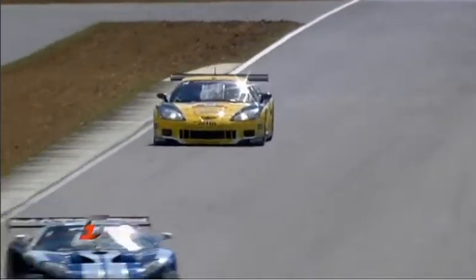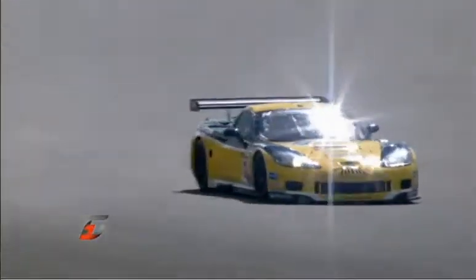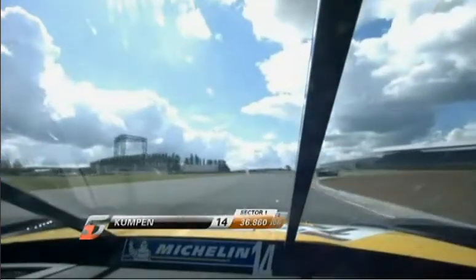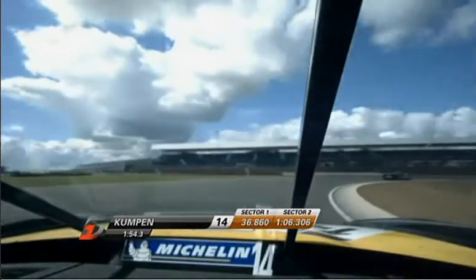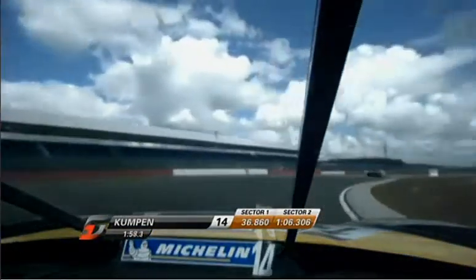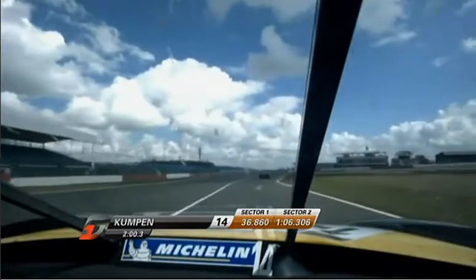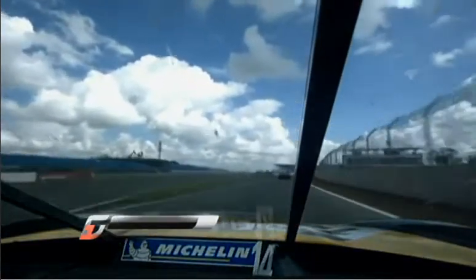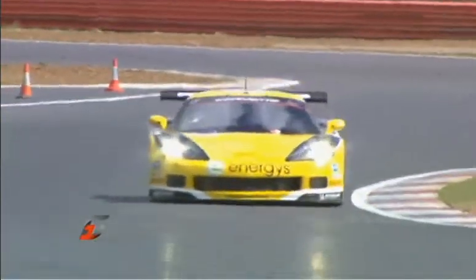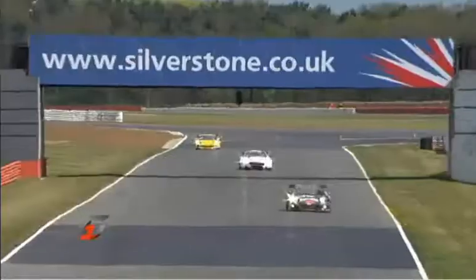There goes across the line, Henrici, 8th fastest, so Nygaard is out. Thomas Enger also improved dramatically. He was on the bubble there in 8th place. He has moved himself up to 5th in the Nissan. So that's a great lap by Thomas Enger. He is now 5th, so Nissan's 4th and 5th in this second qualifying session.